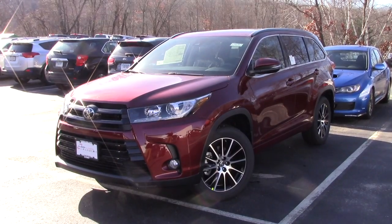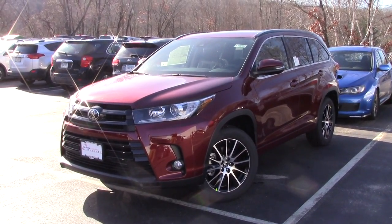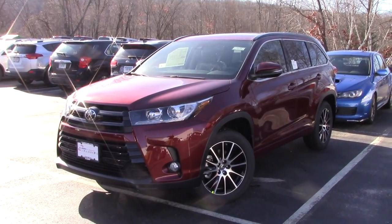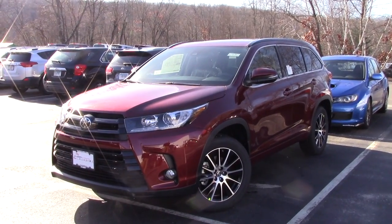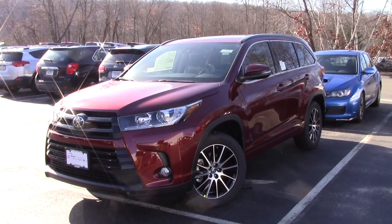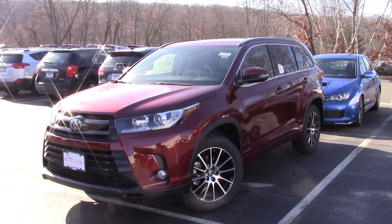My name is Tyler, and today we'll be, of course, checking out this 2017 Toyota Highlander in the SE trim level. Now for 2017, we do see a few new trim levels, including this SE, which is sort of a new sport variant to the Highlander lineup. And for 2017, you do get some styling updates as well.